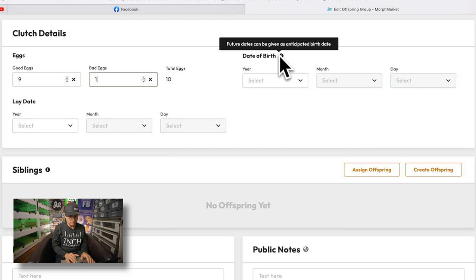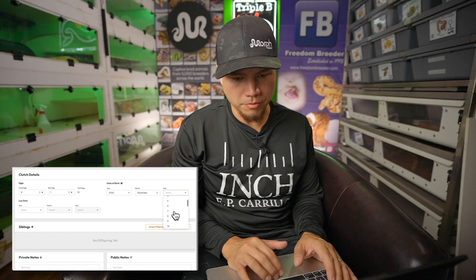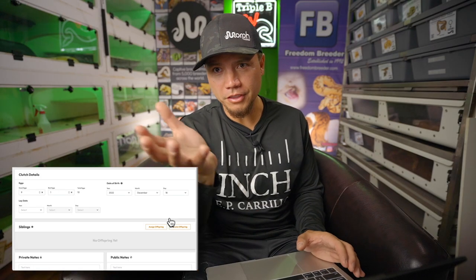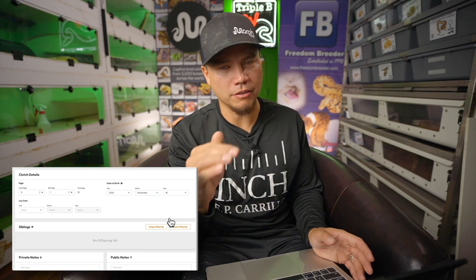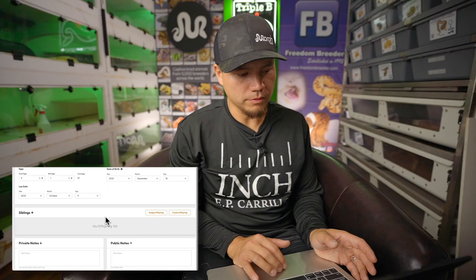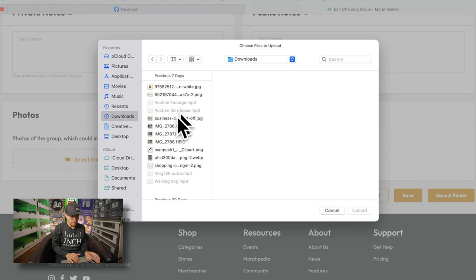Ooh, look, future dates can be given as anticipated birth date. So we're looking somewhere just in December, just before Christmas sometime. So let's go ahead and say like the 18th. It'll be interesting to see if the eggs hatch first with mom or hatch first in the incubator. That'll be really interesting to see. I'll definitely update that when that comes. Lay date is 2022, October 9th. Now that's about all I'm going to do for that. I am going to go in here and put the photos of the clutch that I took.